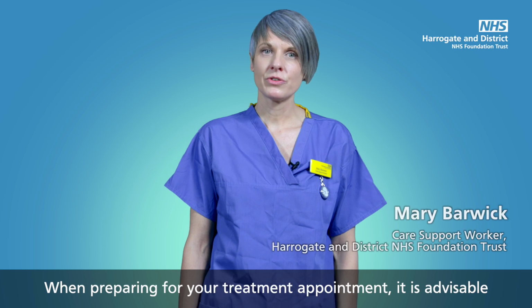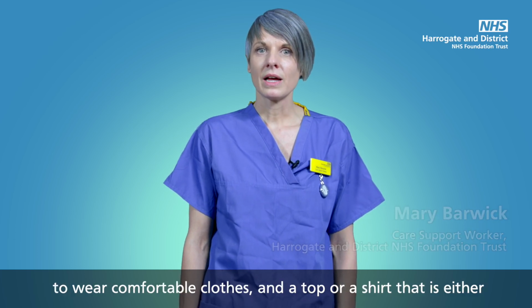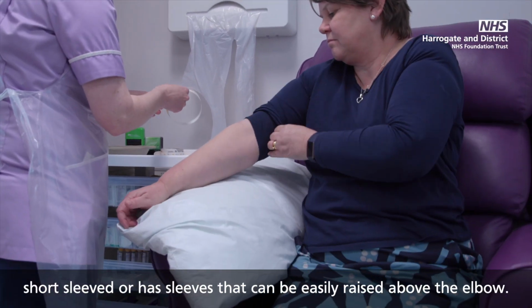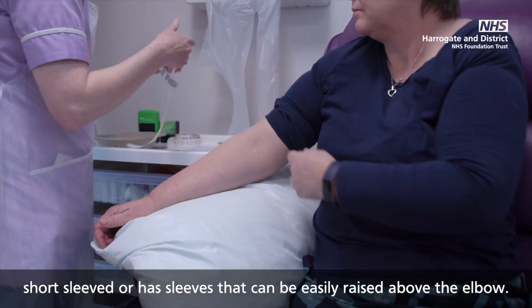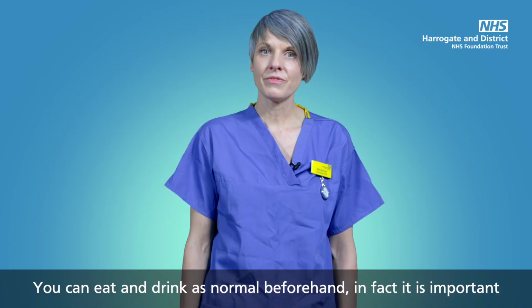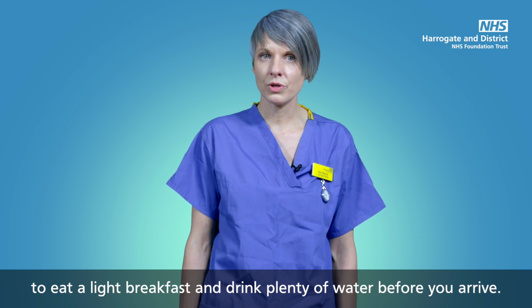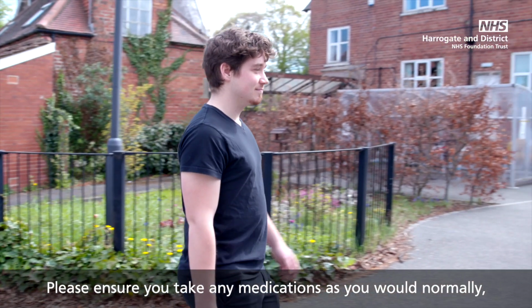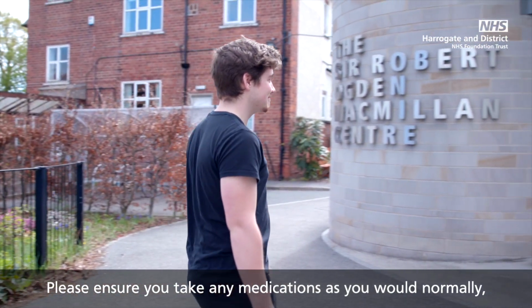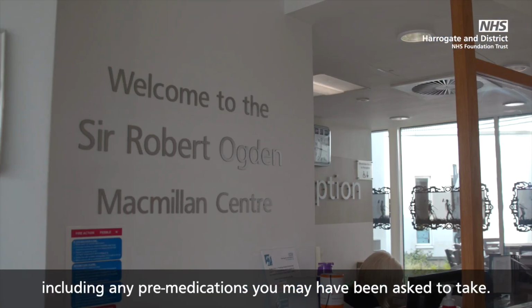When preparing for your treatment appointment, it is advisable to wear comfortable clothes and a top or a shirt that is either short-sleeved or has sleeves that can be easily raised above the elbow. You can eat and drink as normal beforehand. In fact, it is important to eat a light breakfast and drink plenty of water before you arrive. Please ensure you take any medications as you would normally, including any pre-medications you may have been asked to take.